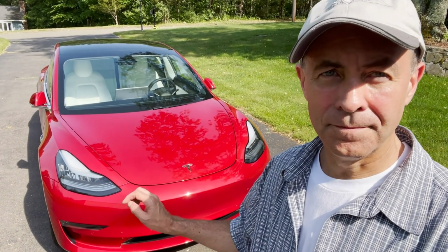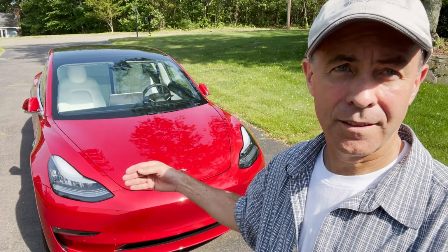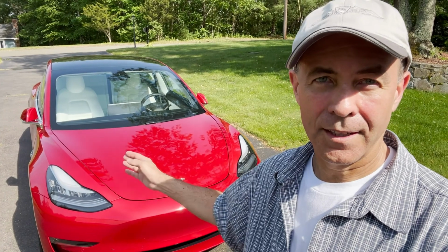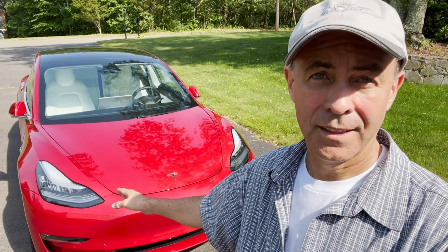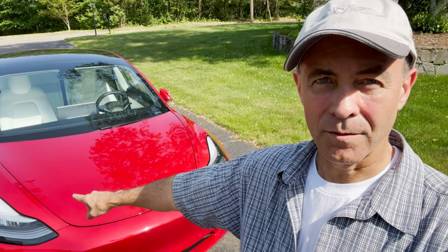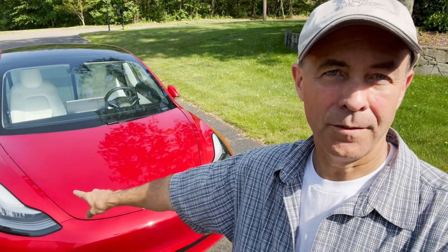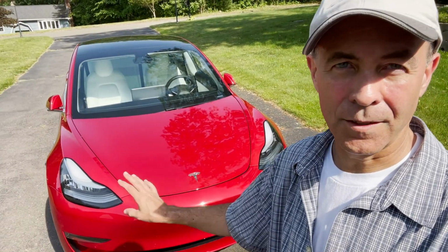But anyway, I had the front nose done, I had the rockers done, and behind the front and rear wheels done. Then as time went on, I noticed a nick in the front of the hood. Now it was on the lower part of the hood. It was probably around here, this area. But I went and had the whole hood done. I figured, you know, if it hits here, it's gonna hit somewhere else some day in the future.